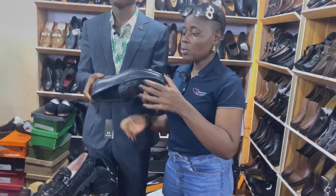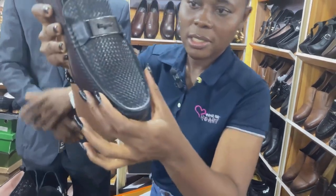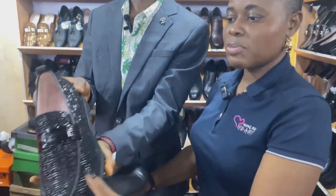Oh wow! Can see. So okay, this shoe, because it's handmade, this thing is showing that it's handmade. Yes, can you see the difference with the handmade? And this one is made by machine.